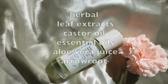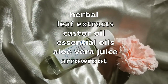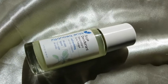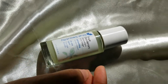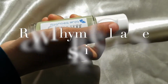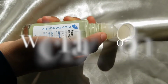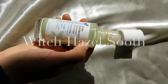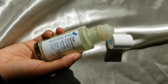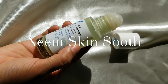Deodorant is enriched with organic herbal leaf extracts, castor oil, essential oils, aloe vera juice and arrowroot, formulated with freshening and nourishing intention. It deodorizes your body without any harmful chemicals. Sage offers deodorizing effect, and raw thyme cleans and invigorates the skin, and organic witch hazel has a soothing effect, and organic neem leaf, it's an Ayurveda medicine and modern naturopathies say that neem offers skin soothing properties.